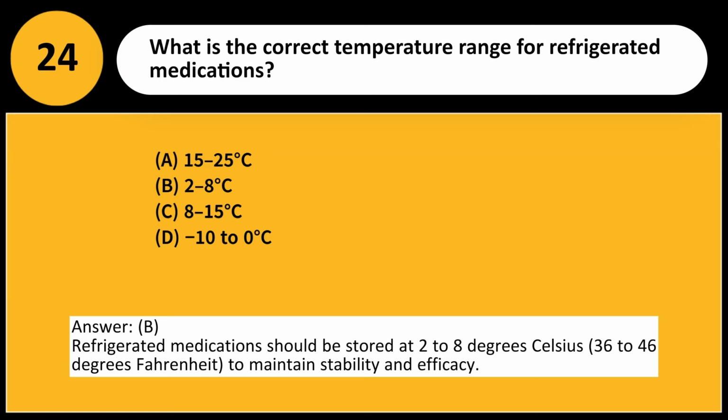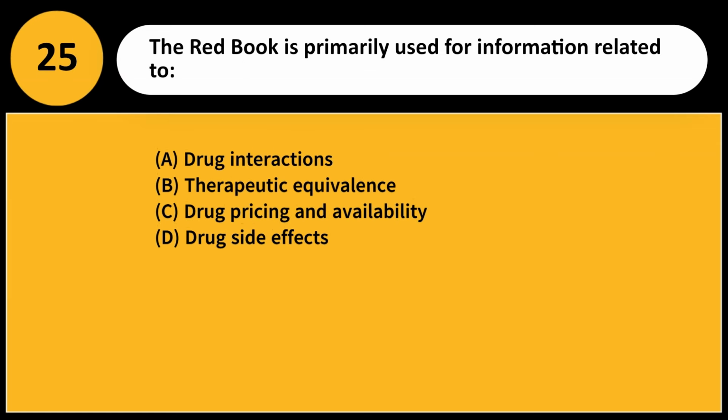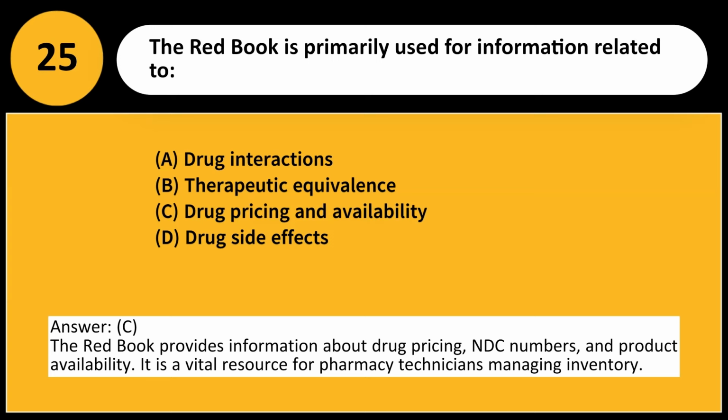stability and efficacy. The Red Book is primarily used for information related to A. Drug interactions. B. Therapeutic equivalence. C. Drug pricing and availability. D. Drug side effects. Answer, C. The Red Book provides information about drug pricing, NDC numbers, and product availability. It is a vital resource for pharmacy technicians managing inventory.